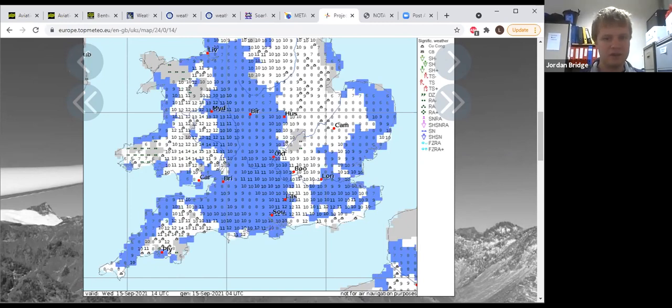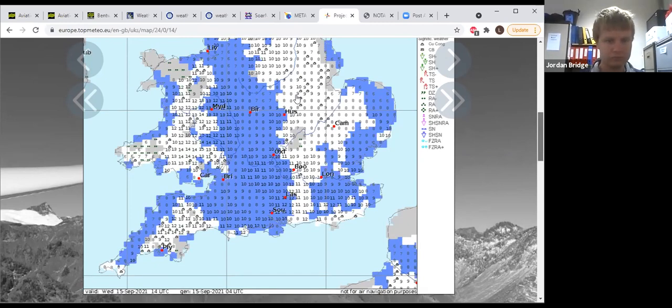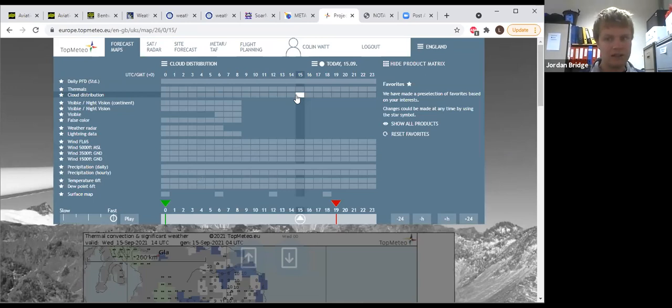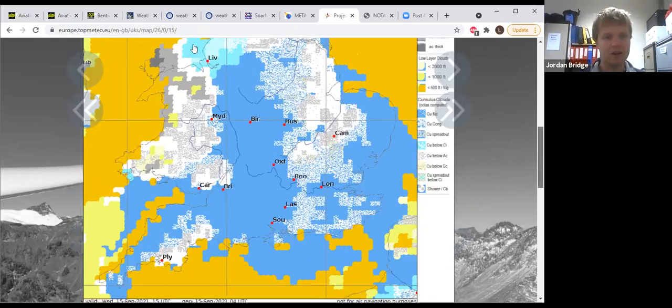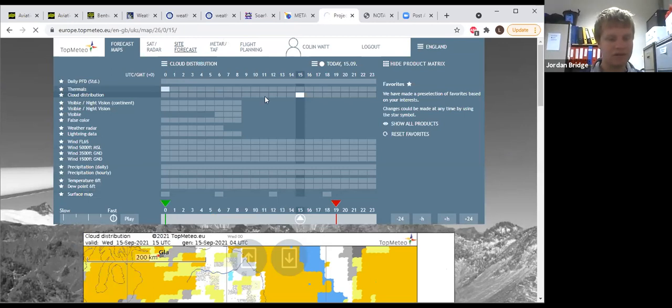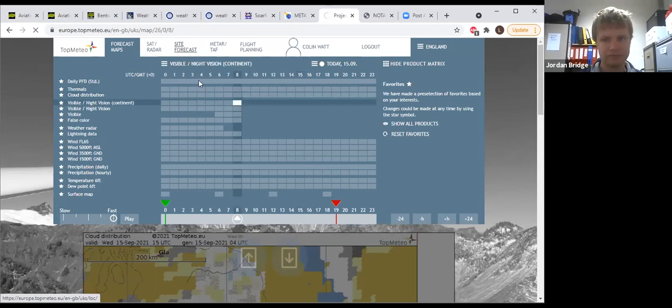Cloud distribution as well. As you can see, bits of cumulus, bits of blue, but hopefully we'll be closer to that cumulus line. We'll have a quick look at the site forecast as well. Will we get the site forecast? We'll see. I'll move on to NOTAMs in the meantime.